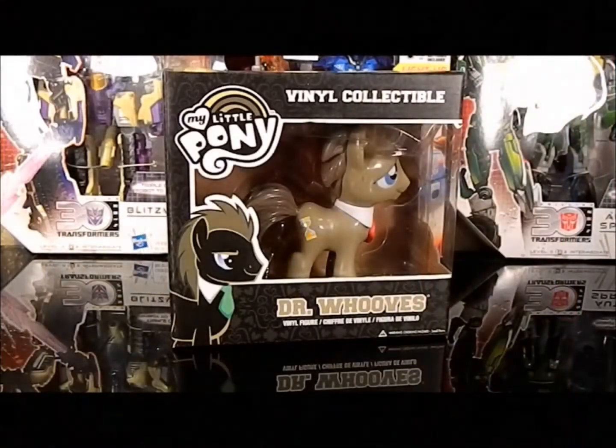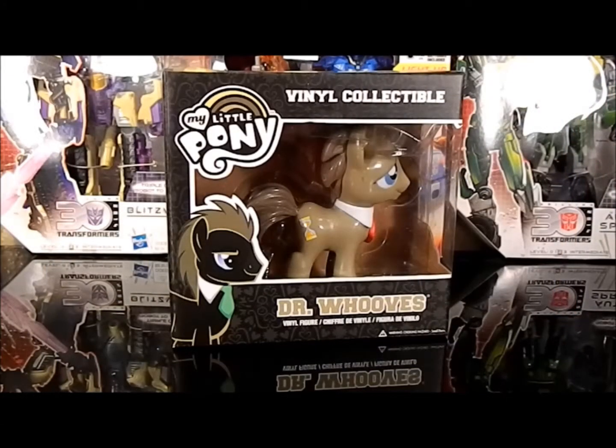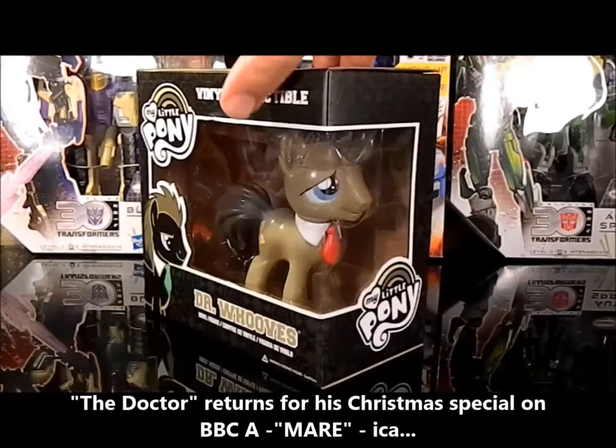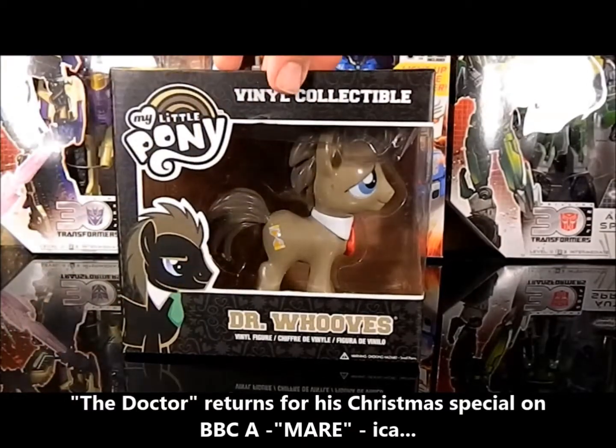We got the Funko My Little Pony, not made by Hasbro, who actually owns the intellectual property. Doctor Whooves, which, as far as I know, is a combination of a Doctor Who and a pony, sort of. This is the red tie version. There's also a green tie. You can see the little picture right there. It's got a green tie.